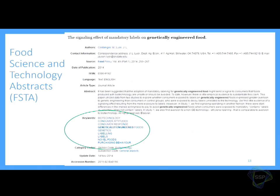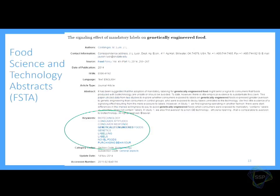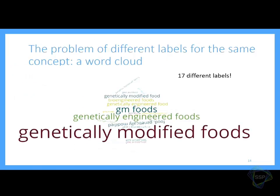This is an example of Food Science and Technology Abstracts where it does it the other way around. Genetically engineered foods. So notice it's not modified anymore, it's engineered. It's plural. Was the other one singular? Yeah, food, and so foods. So you have basically two labels that were created for their specific content set that don't match, and they mean the same thing. This is not a problem of these two databases, but it's overarching.